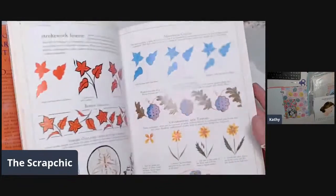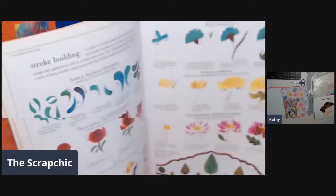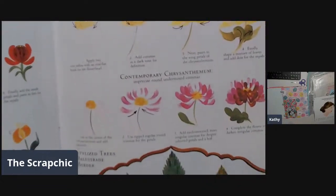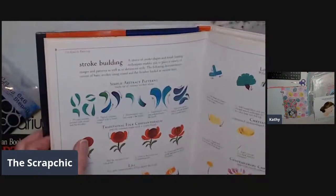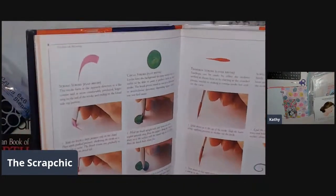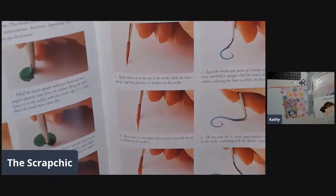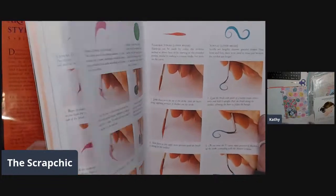Whoops. It switched really quick. I had some drawings. So you can see how she shows how to draw the lotus flower. Oh, cool. So these are step-by-step. So again, here, this is the stroke building. So yeah, I think you nailed it, similar to hers. Look. Oh yeah. Showing you how to do all the different strokes.